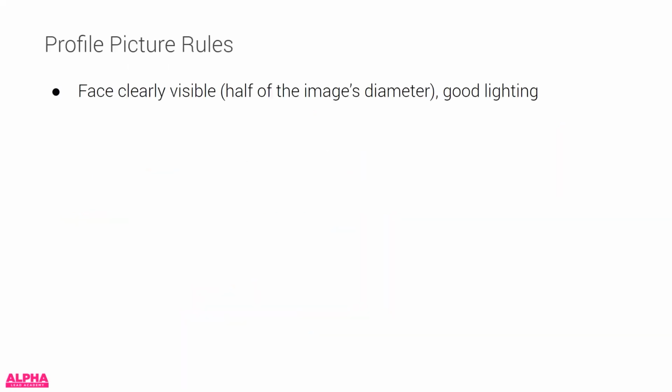Now let's look at the profile picture. The rules for the profile picture can all be summarized in one simple rule: have a professionally shot profile picture. That's it, right? And even if you don't have somebody professional, just take half an hour, ask your partner to take a couple of dozen shots of you with good lighting, with a nice background where you are well dressed and so on. If you do that, you're going to be fine.